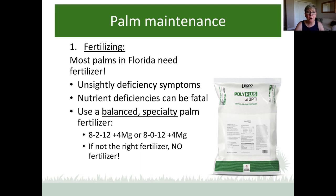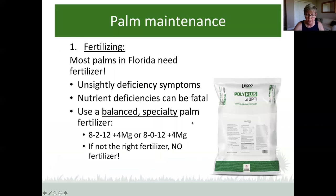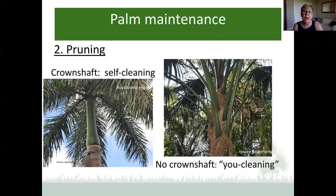So, all right, pruning, another critical part of palm maintenance. Now, there are two types of growing points on palms. There's the crown with the crown shaft type. So things like royal palms, Christmas palms, areca palms are all self-cleaners. That means, again, as we said earlier, that the oldest leaf, you know, these are the leaf bases here, the crown shaft. And what happens there is that as the leaf ages, eventually it will die and fall off by itself. Under no circumstances should you prune leaves on a self-cleaner.